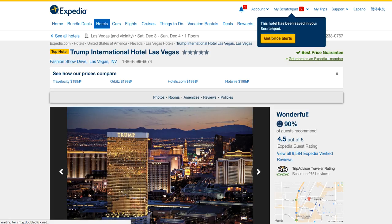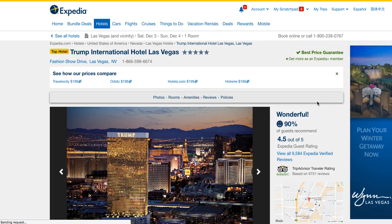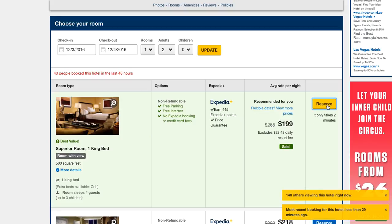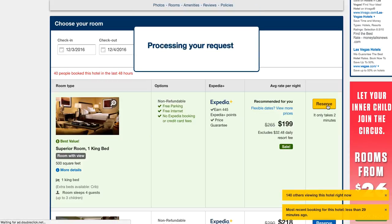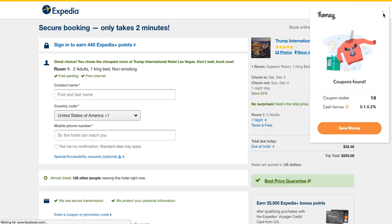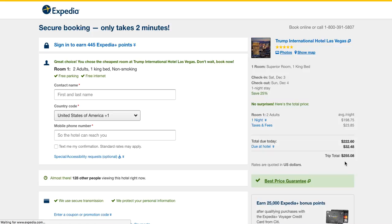So our internet's being a little slow here, or either that or Expedia is. There's the hotel. All right. So we want to, for this example, we're looking at the Superior 1 King bedroom. And I'm just going to hit reserve. And you can see the total here with taxes and fees is $255. Oh, wait.